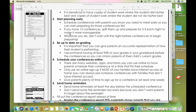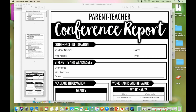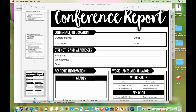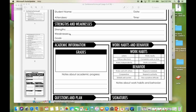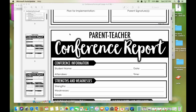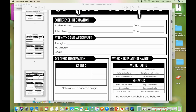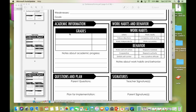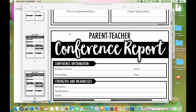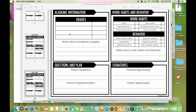So it starts off with some tips for parent-teacher conferences, and then you get into the different forms. Since I don't know what I'm going to be teaching, where I'm going to be teaching, I do like the fact that there are so many different options here for parent-teacher conference reports. I don't even know if my school will be providing something for me, but I just like having something here in case I need it and it'll already be taken care of for me.